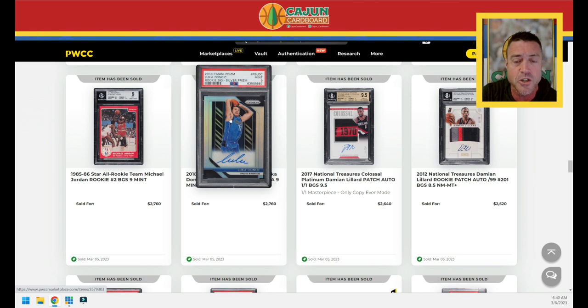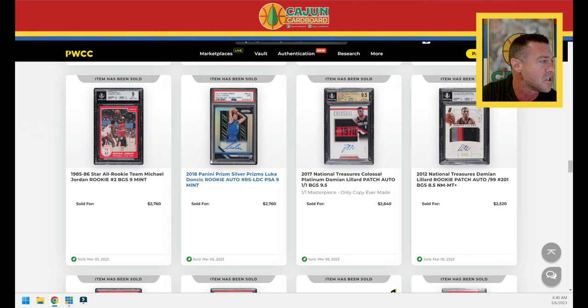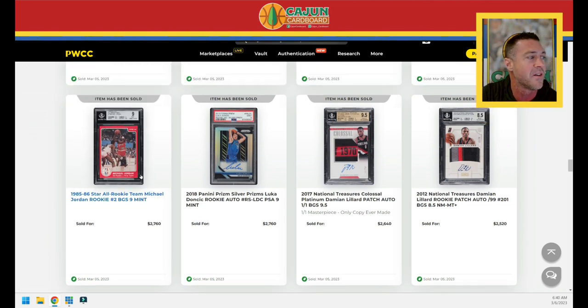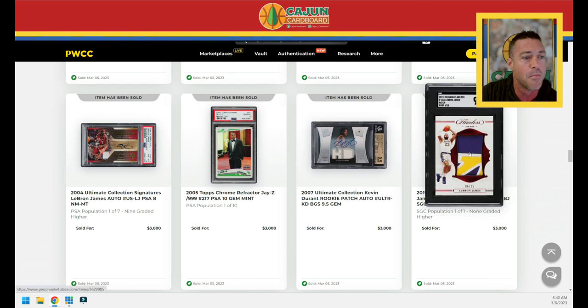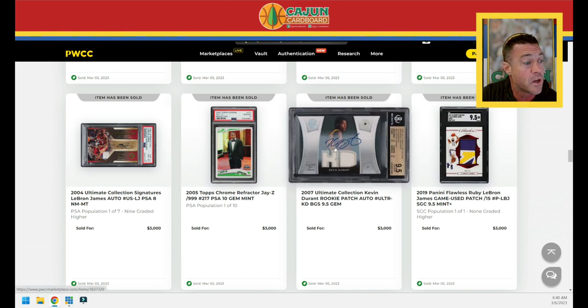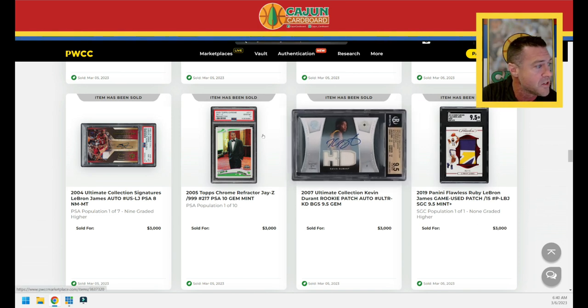There's a base rookie signatures, and then there's the silver rookie signatures. This is the silver rookie signatures. PSA 9 Doncic, 2760. A Jordan Star All Rookie First Team does 2760 and a BGS 9 LeBron. We saw that's just a really good looking patch. The red and the purple and the yellow is kind of a blood, but LeBron, I think first year with the Lakers, pop 1, none higher, 3,000. Patch auto, Kevin Durant, rookie, 3,000.